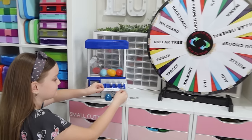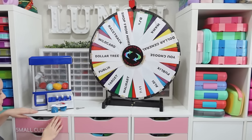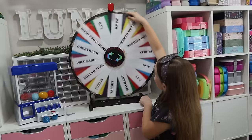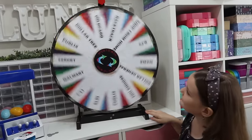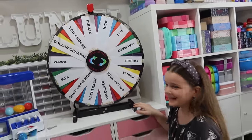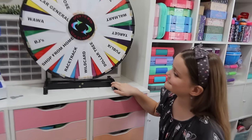Now let's find out which store you have to shop at. Are you ready to spin? Yeah. Okay, let's see. Yeah! Publix? Oh, no. Publix is good. They have lots of choices.